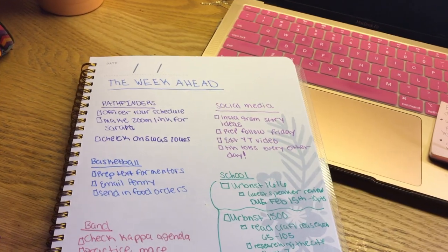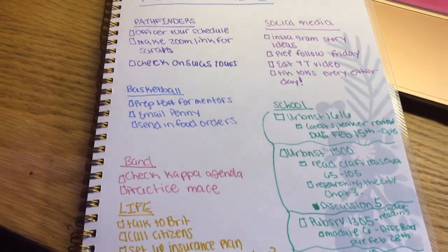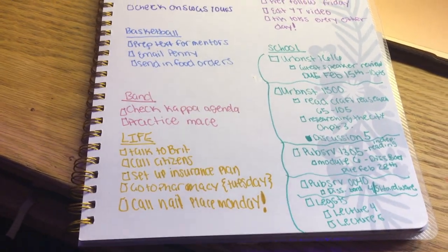So I don't forget, I'll write that down and then go in my Google Calendar and put that in there as well. Okay, so this is what it looks like. It's the week ahead. Again, everything is color coded. I like all my stuff color coded, and I actually already got one thing done for school, which is really nice. But yeah, this is kind of how I separate it.